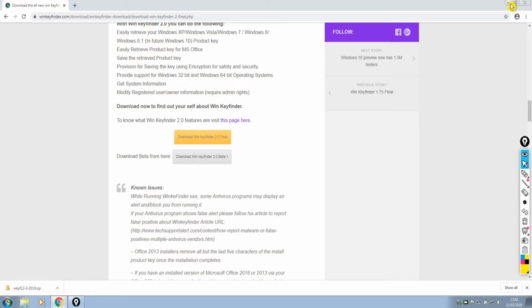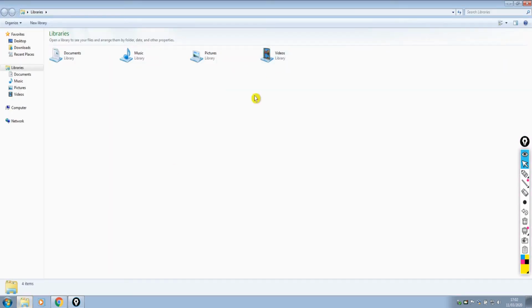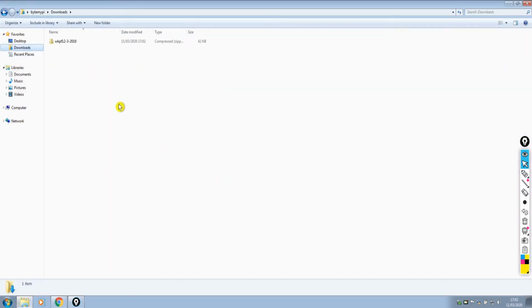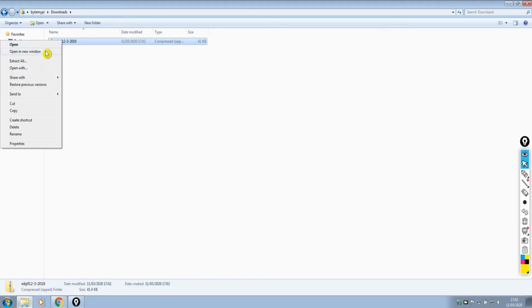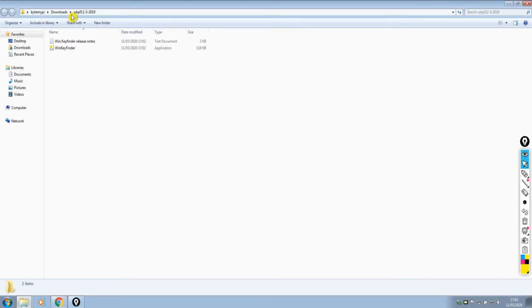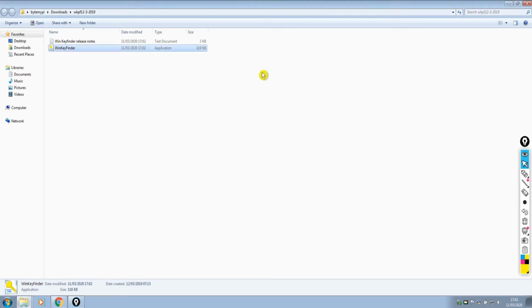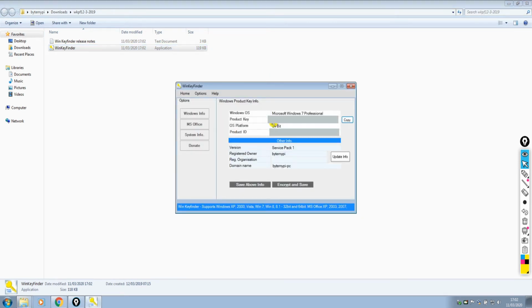So if I minimize the web browser out of the way, and if we launch File Explorer and come into our downloads folder, and there we go, it's a zipped file, so we need to right click on it and extract all, and extract, and that gives us the folder itself. So it's opened it up for us, and we can go into WinKey Finder and double click on there and click run. And there you go, we've now got our Windows product key, so make a note of that and keep it safe.